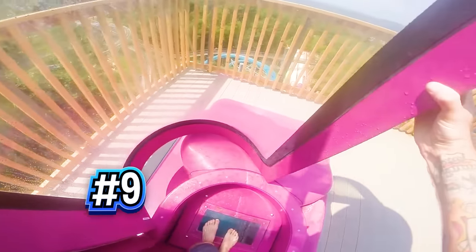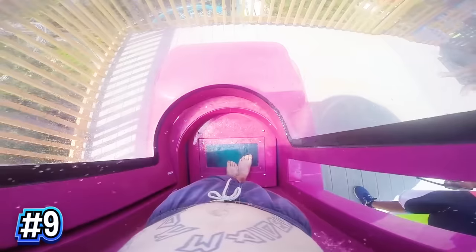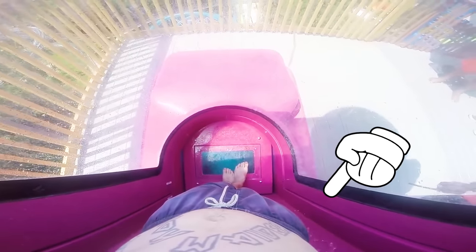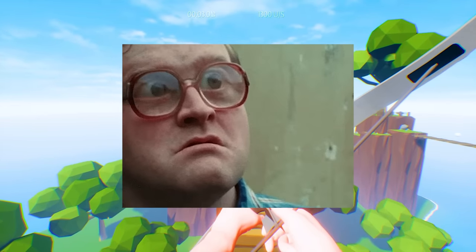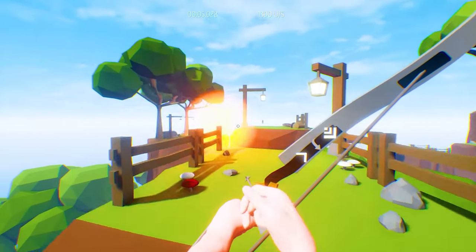This is one of the fastest water slides in the world. You get locked in a glass capsule, then after a countdown, it drops you straight downwards. It goes so fast that it does a loop, but you can't even tell from the inside because of the speed. Let's get into the clip.